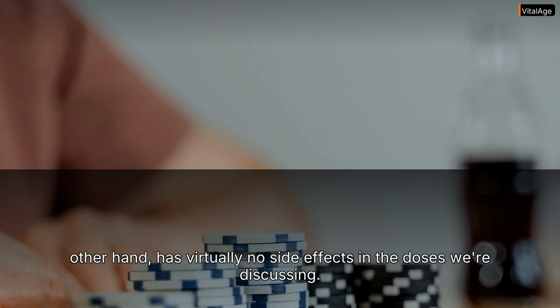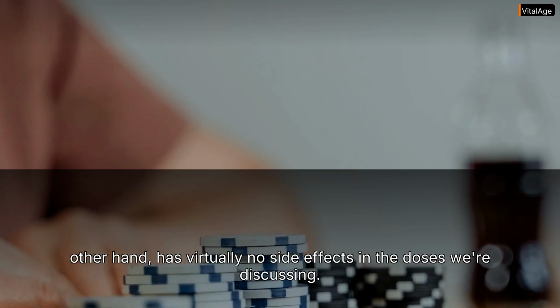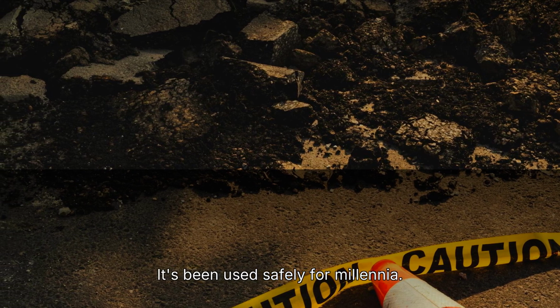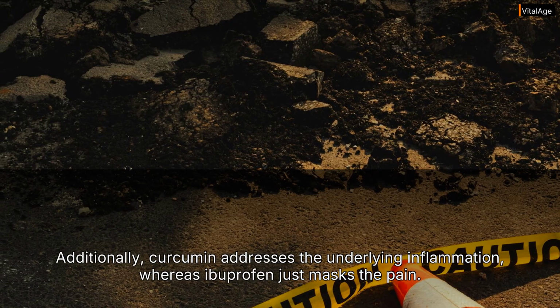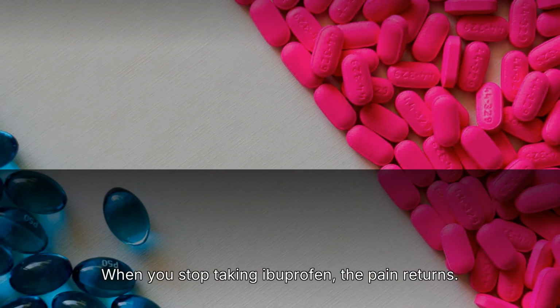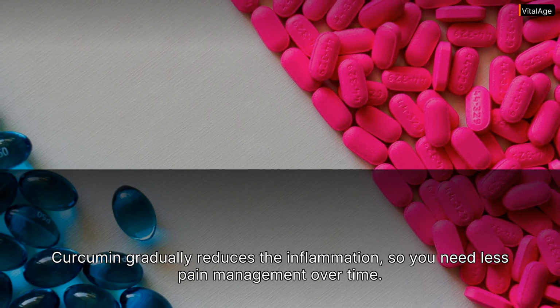Look, ibuprofen works. But it comes with risks. Regular use increases your risk of cardiovascular events, it damages your gut lining over time, it can cause kidney problems with long-term use, it often leads to rebound pain, you need more to get relief. Curcumin, on the other hand, has virtually no side effects in the doses we're discussing. It's been used safely for millennia.